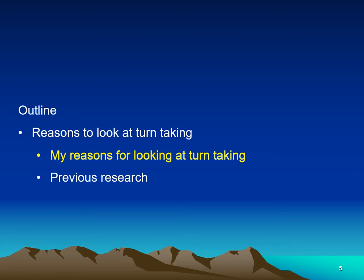Nobody really worked on this in the way that I wanted them to work on it, describing all the specific details, for the past 25 years. So having enough data and better methods, I came back to take another look. When I say nobody worked on it, that's a gross exaggeration. Let me just talk about previous research.